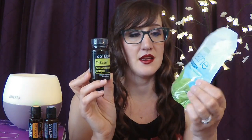A few other things. Sometimes during the fall when kiddos are going back to school, the plants are doing different things, like they're changing again. And so the Tri-Ease soft gels, I know a mom whose child takes this year round, but then certain times of the year they take one extra during the day. It's a seasonal soft gel blend, Tri-Ease. And the Breathe throat lozenges, it's a respiratory drop that also helps them to have a little bit easier breathing time during those seasonal changes.